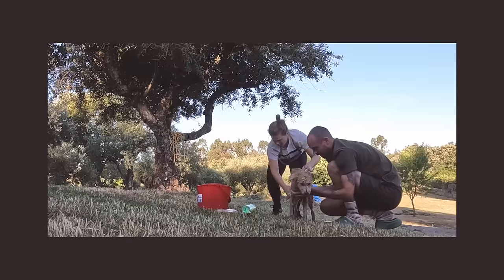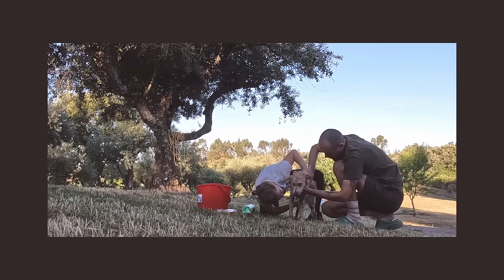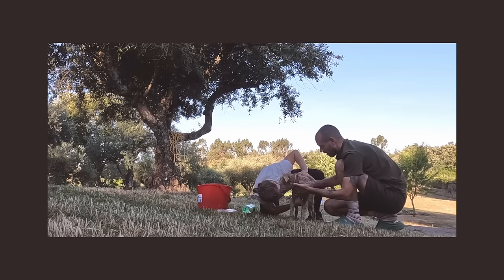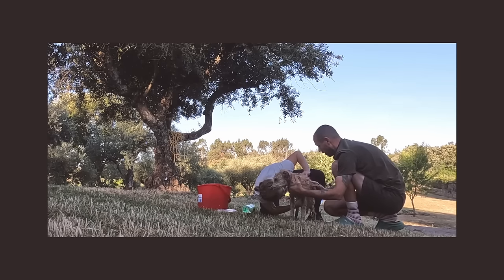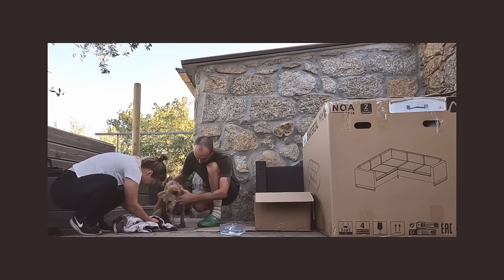The next morning, we gave her a thorough shampoo to kill the fleas and just to get her nice and clean, because she was filthy, as you would expect from a dog that's just been roaming for however long. Under vet's orders, we had to keep her and Ted separate until she was better.